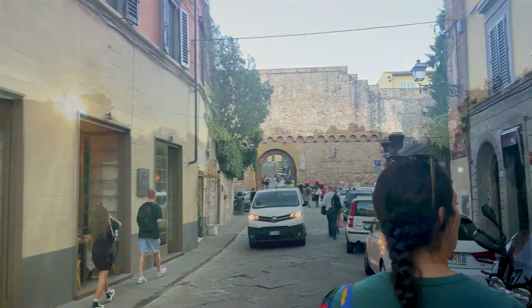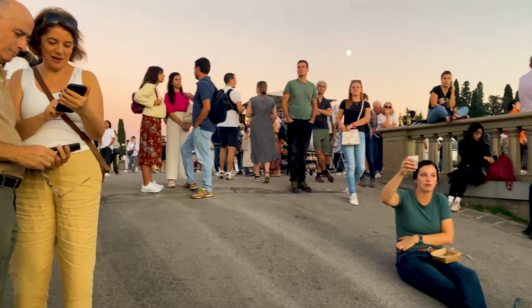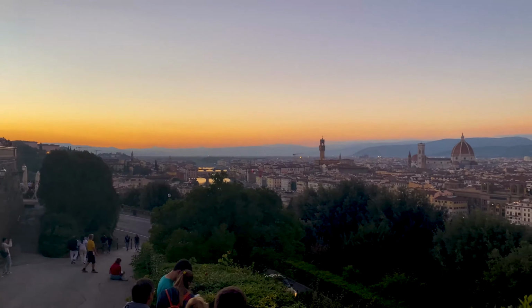We're having a very nice Italian tourist experience here with our cheese and our wine and our bread. Celeste, chin chin. Moon. Yeah? Look at it. Hey, isn't it brilliant, mate? And then what'd you say? Cheerio. Chin chin.